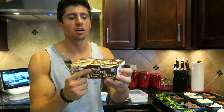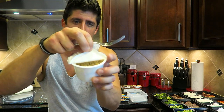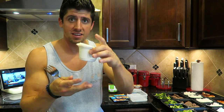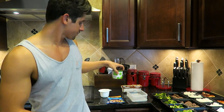You'll need 1 cup of the ready-to-serve brown and wild rice, and I already heated it up. So I heated it up in the microwave for 1 minute. Before you heat it up, you want to pull an inch opening so that it can breathe or it doesn't pop open, I guess. So that's heated up. Then I have my 2 packets of tuna, and I have my salsa.